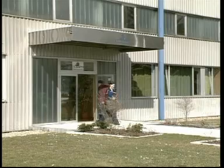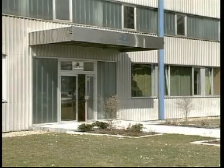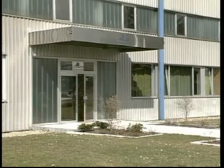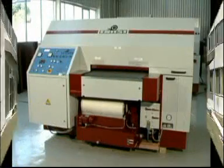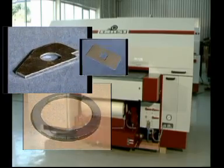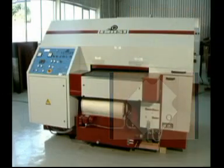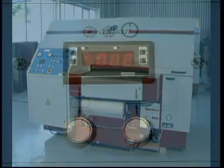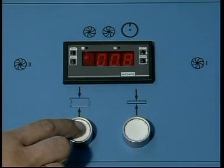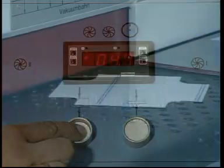In 1980, ERNST extended their product range to sheet metal and heavy plate deburring machines, resulting in over 500 installations until now. With the unique ERNST Deburring technology, you can process any material such as hot-rolled steel, cold-rolled steel, stainless steel, aluminum, brass. Material thicknesses in a range from 32 1/1000th up to 4-inch can be processed.